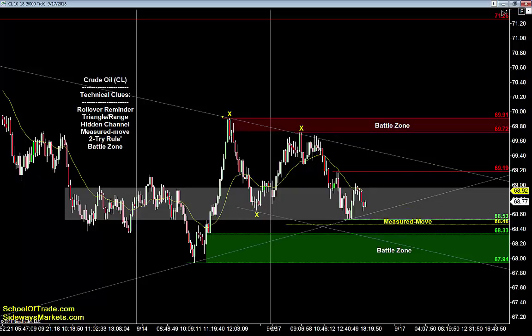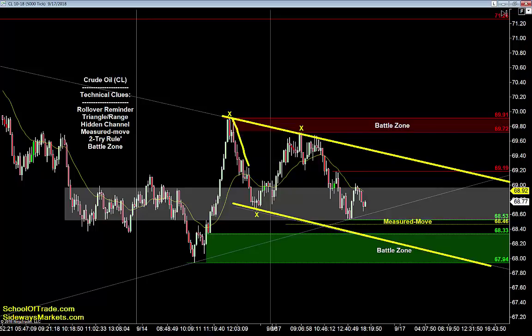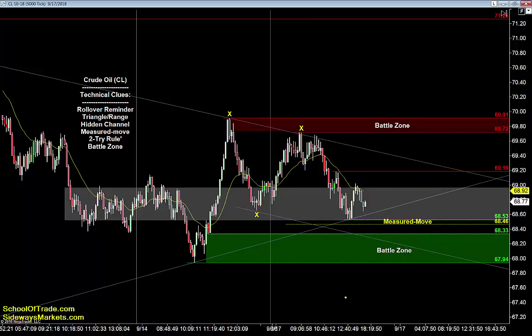And then one of the things I always like to do is grab this overhead trend line and bring that down as well, and that creates kind of a hidden channel there. So in all reality, this whole area down here could be seen as that big buy zone. So looking for buys off the lows, looking for sells off the highs.